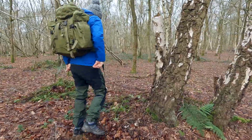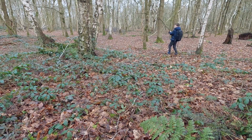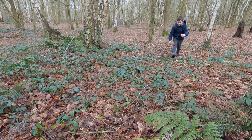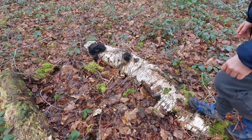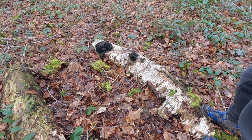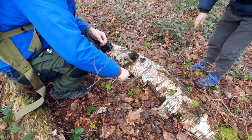Right then, Finn, let's go. Finn, over here, this is something else we've come for today. Look what Daddy's found down there. What is it? Is it a type of fungus or mushroom? It is. So, can you get a stick or something and we'll get rid of this?